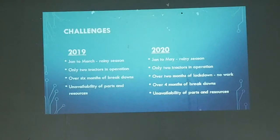Challenges in 2019 versus challenges in 2020. 2019, January to March, we had a rainy season, much work wasn't done. We only had two working tractors. Last year we had over 6 months of breakdowns, and we had unavailability of parts and resources. In 2020, the rainy season extended a bit. Same two tractors in operation, and then we had like 2 months of lockdown. Nothing was done in that period. So far we have had over 4 months of breakdown and still unavailability of parts and resources.